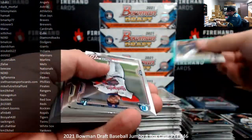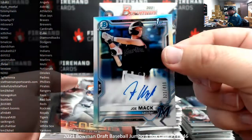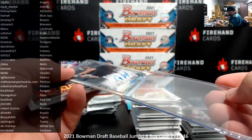Aqua Paper to 189, Jaden Hill, Rockies. Joe Mack, Refractor Auto to 189, Marlins, Jason Rubin. Don't see a ton of Joe Mack autos. Nice when we see them.